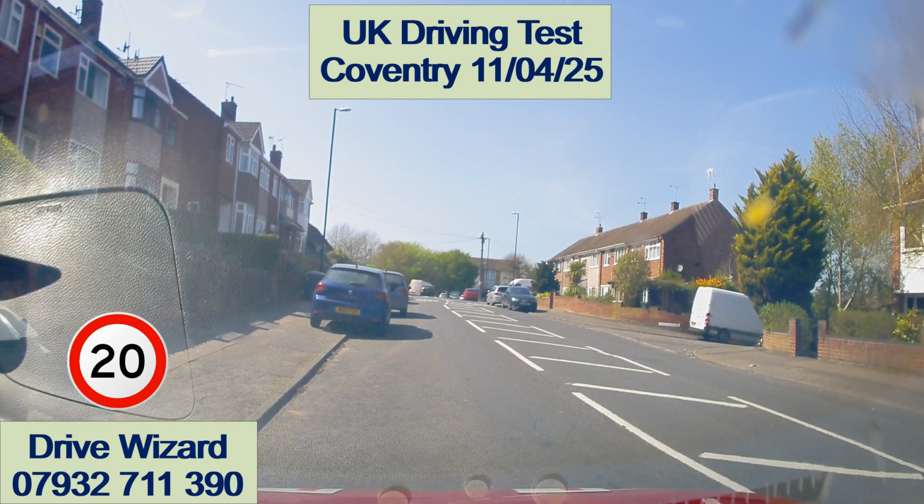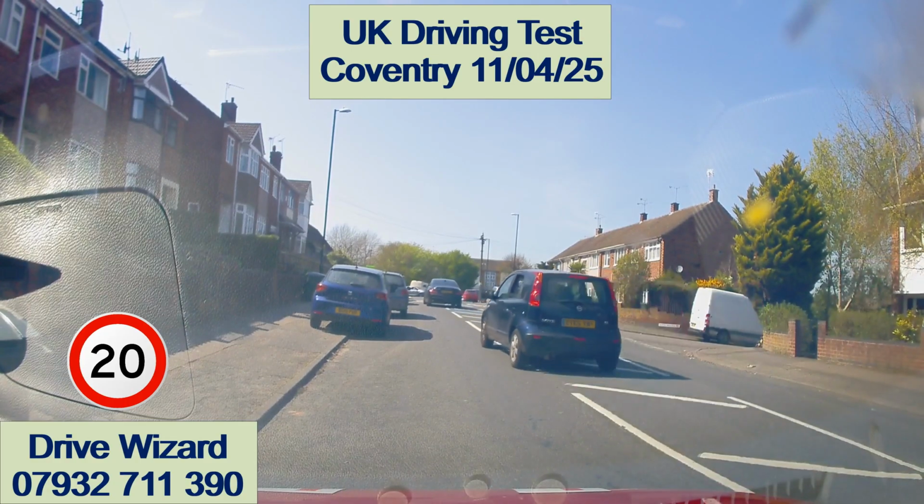You're just waiting for the road to clear. This is going to be a perfect hill start, by the way. I don't expect anything less from James than that.